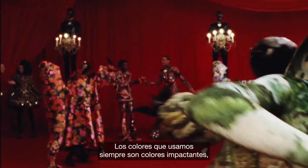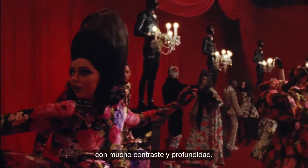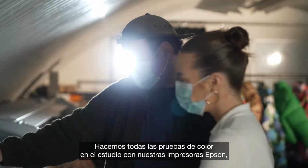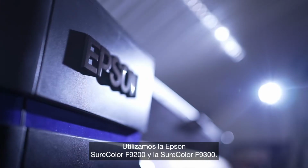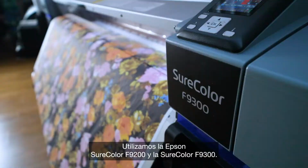The colours we use are always vibrant and contrasting colours and colours with a lot of depth to them. We do all our colour tests here in the studio through our Epson printers, which is really important because we move at such a fast pace. When we're looking at dye-sub printers, Epson's our go-to. We use the Epson SureColor F9200 and the SureColor F9300.